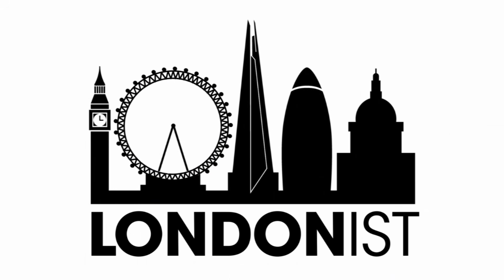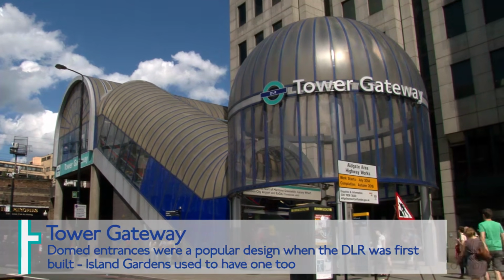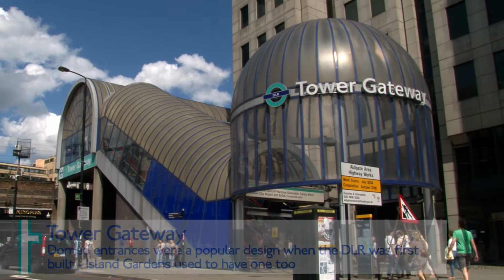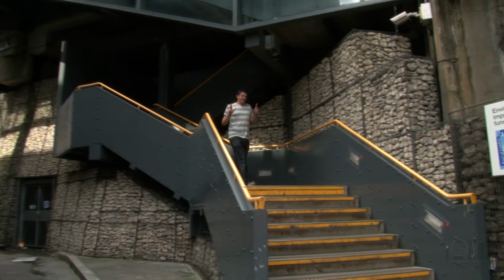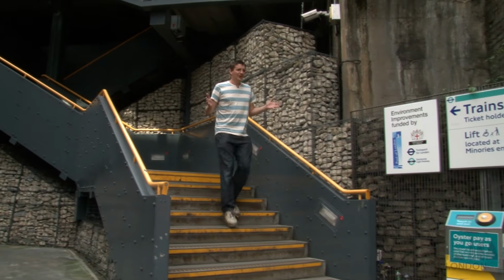Hello, we're back out on the railways, this time in East London as we do a brand new video, Secrets of the Docklands Light Railway. The dome structure at the entrance is an original 1987 feature. But if you walk down to the back of the platforms, then you get to a secret back entrance which leads out onto Mantle Street.